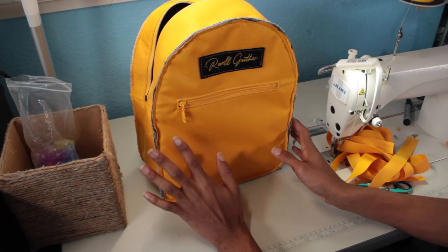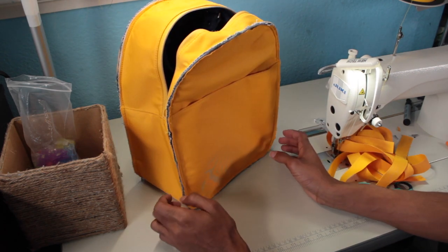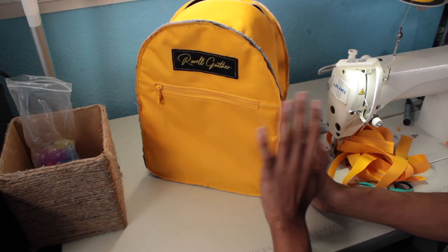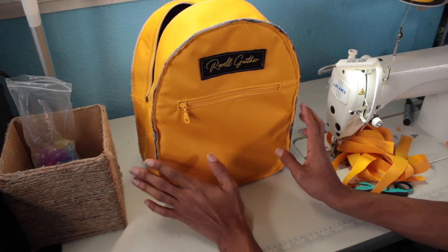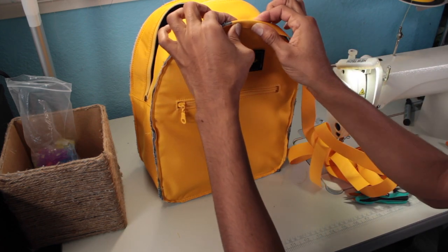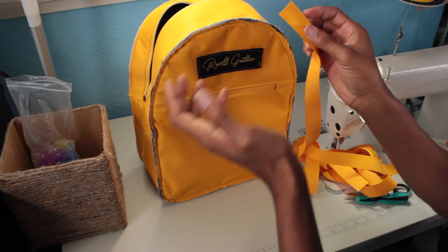All right, so I finally have the front and the back attached to the gusset and it's coming together. It looks really nice. I didn't record me sewing on this back piece because it was just too difficult and you couldn't see anything anyway because it was so stiff. So I just stopped recording. But now I'm going to finish off the raw edges with this binding. This is waterproof canvas and it doesn't fray, so that's the reason why I'm using it, so I don't have to worry about it fraying over time.